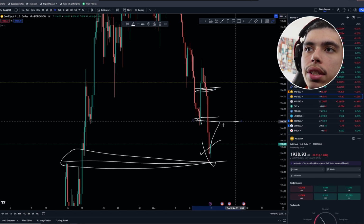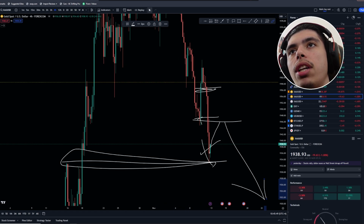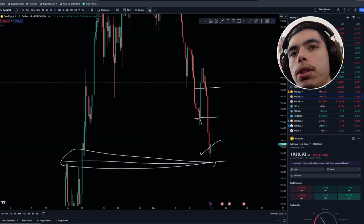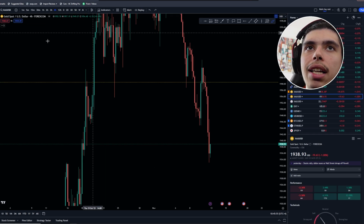Price could come back, retest this, continue down for next week, and you can continue holding this runner, and it ends up becoming a swing position, because essentially when you hold a runner, you're holding a swing position, and that's my point. And that swing position has to be treated exactly like that.